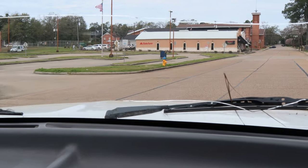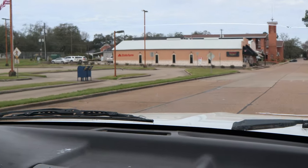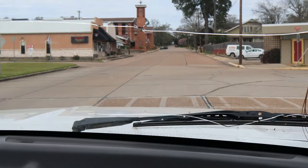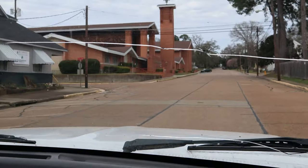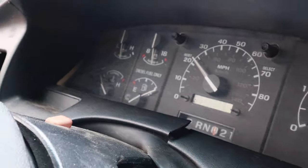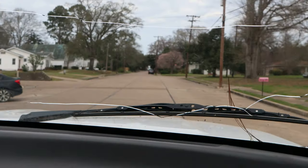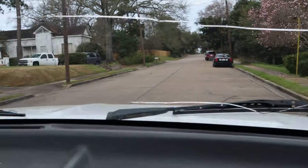See if this thing has enough power to get up the hill. Of course it does. It's a power stroke. Give her hail. That is foot to the floor in a stock OBS. Yeah, with 368,000 on it. All the gauges work. Both fuel tanks work. Whoop, whoop. And we just got to figure out the trans issue. It's got to be something dumb.